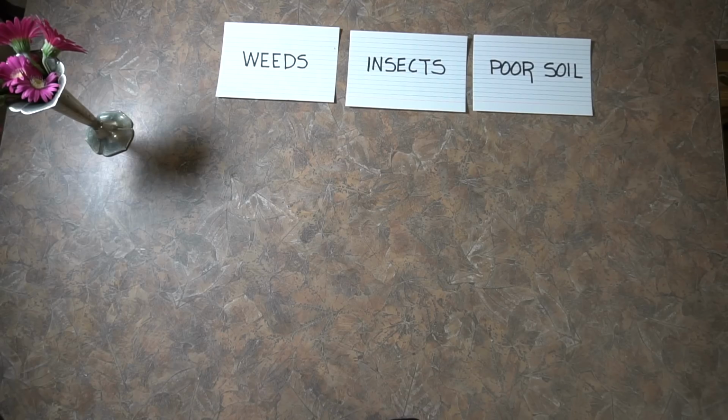Another thing you can do, if you really think you've got some real problems, is take a soil composite and send it to your local county agriculture agent, and they'll do an analysis on it. They'll give you a printout on what your soil is deficient in and what you need to do to add it back in. And you can amend your soil with whatever they're telling you you're deficient in, and get that straightened out.